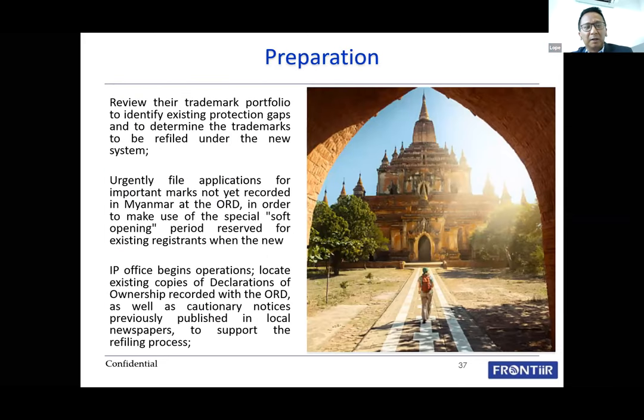So how do you prepare for this one? This is the recommendation that I have. Number one is that you need to review your portfolio to identify existing protection gaps and to determine the trademarks to be refiled under the new system. Urgently, you need to file an application for important marks that have not yet been recorded. As I mentioned earlier, those that are registered already are going to be prioritized under the new system to be transitioned. And those that are being used are also going to enjoy the same type of benefit.